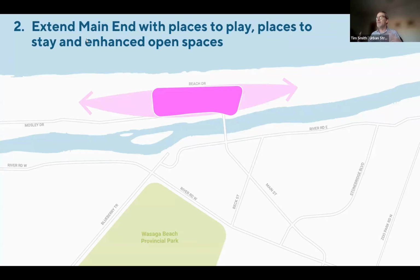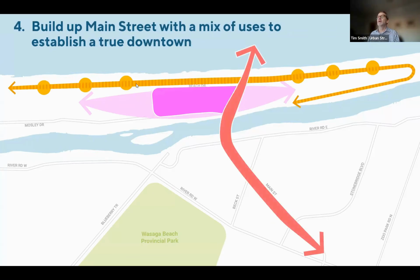Second big move is to extend Main End with places to play, places to stay, and enhanced open spaces. So as you'll see, it's not about building out east and west from Main End, but actually creating places that are connected to Main End, whether it's more hotels and other accommodation, new parks and other connections. But you'll get the idea of that as we go through the concept plan.